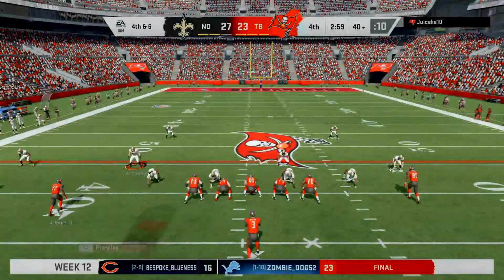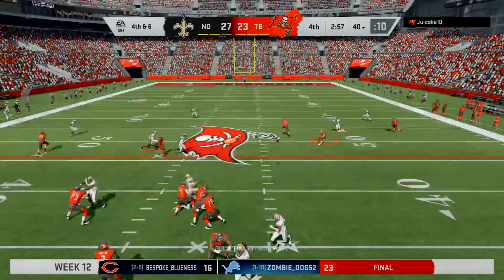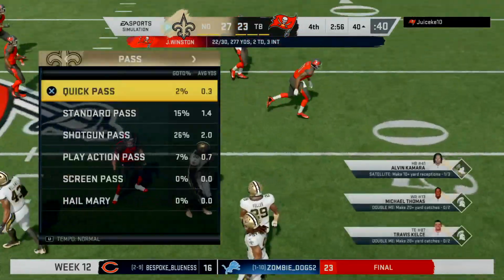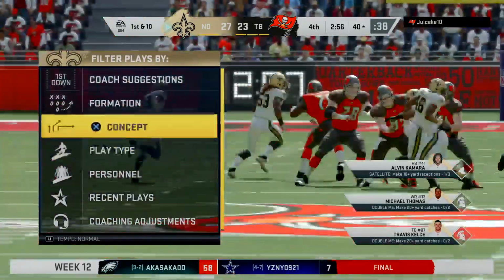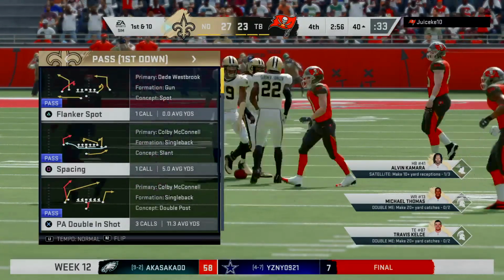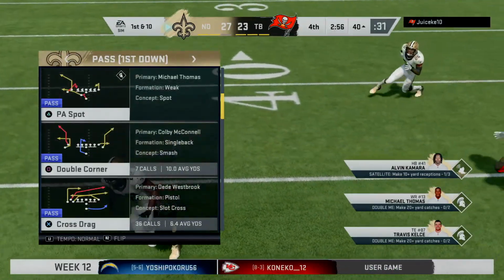The Bucs go for it. It's Winston. And that is incomplete. Boy, it looked like he had it and dropped it. And the Saints are going to get it back and in great shape. So the failure to convert no doubt really hurts, but this one's not over.